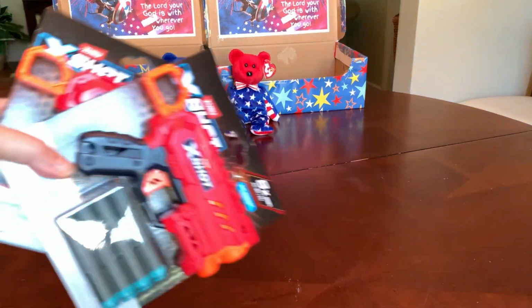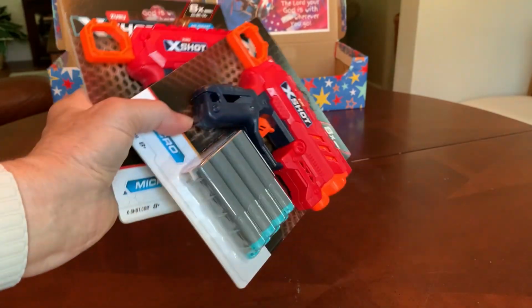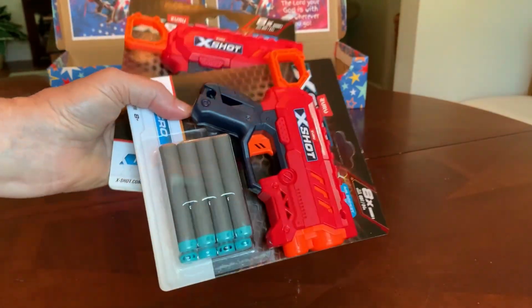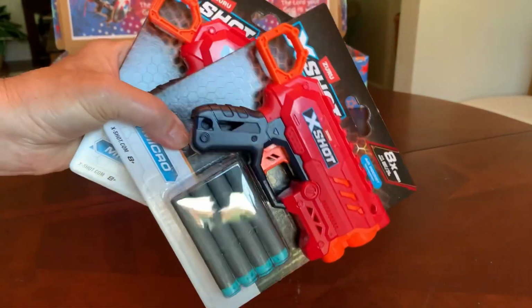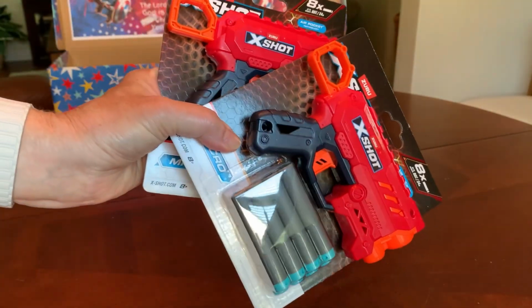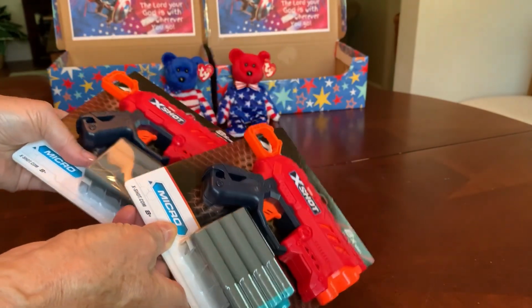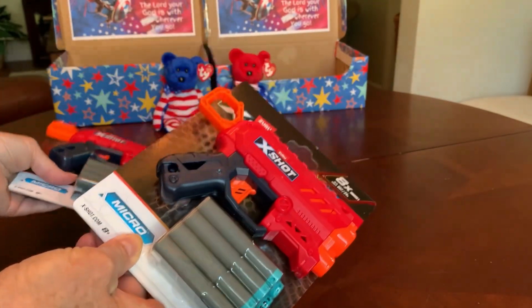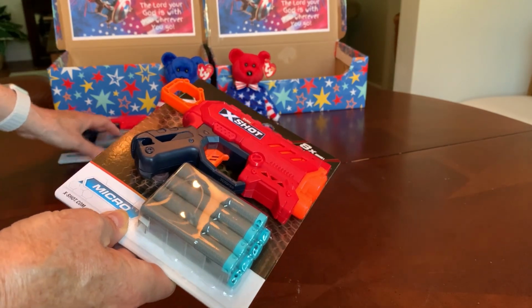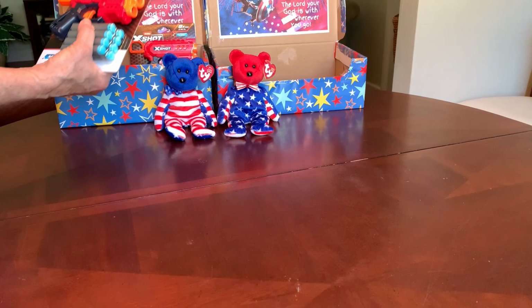Both boys will be receiving one of these Zuru X-Shot Micro Blaster guns with the foam darts. And yes, we can send toy guns. They are allowed as long as they don't resemble a real gun and are colorful. I got these recently at Walgreens on clearance for 80 cents. And I think these will be a lot of fun for either age boy.